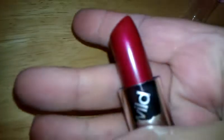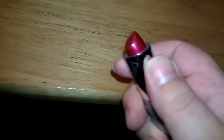Cabernet, I believe. It's a really pretty color. Let me show you Cabernet. Very pretty, winey pink color, I guess you could say. Cabernet is very nice. I really like these lipsticks, and for 99 cents you can't go wrong.